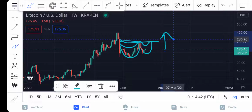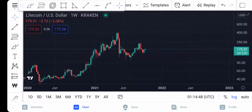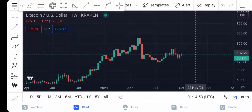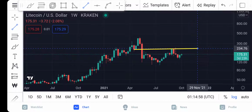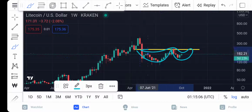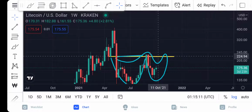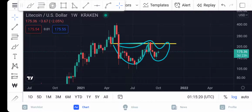So let's clear this again. Make it a little clearer, a little better. Let's make a trend line actually. Go over here, and then bam, bam, bam, bam. So according to this pattern right here, this is saying that as soon as we break above $225, we can go up a certain percentage based off of what this cup and handle is saying.